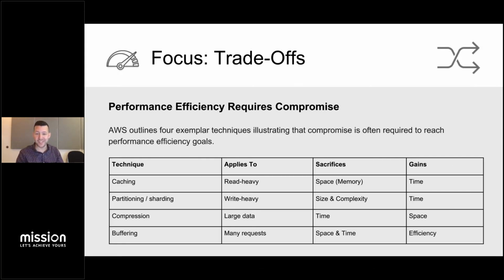Next is trade-offs. This is the last focus area to cover. In my introductory computer science courses, I remember my professors always talking about how everything comes down to the trade-off of space versus time. And it's really quite true. If you look at this table, you can see four exemplar trade-offs that AWS points out that you can make to help you meet your goals. So we'll go through each of these, but this is a nice little summary. You can see the trade-offs themselves.